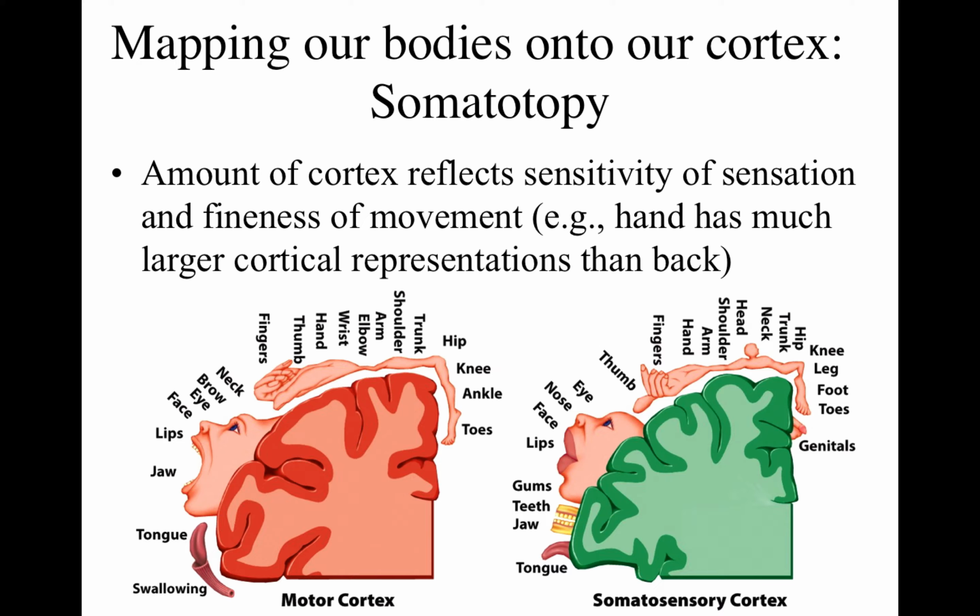in somatosensory cortex. So something like your hand, obviously, you use your hand both for feeling things. It's really important to have good, sensitive discrimination of what you're actually feeling with your hands. It's also really important to be able to move your fingers and hands very finely, very subtly, and with great control. So both the somatosensory and motor cortex have large amounts of space devoted to the hand, even though your hand is a lot smaller than your back.